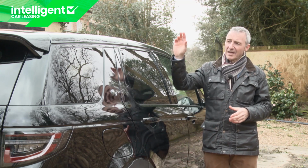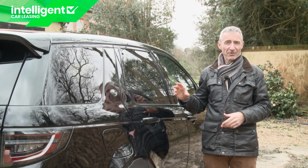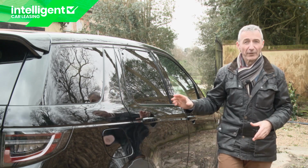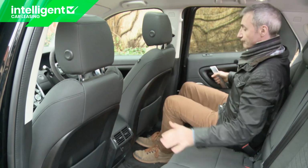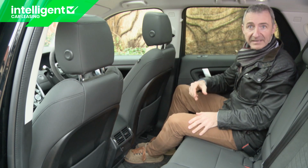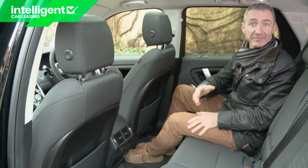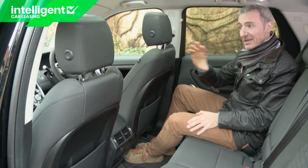Now, we'll get to the rearmost pews in just a minute, but first let's try the second row bench that you'll be using far more often. Comfort here is much enhanced by the way that this second row's so-called stadium seating is slightly raised by 50mm, giving occupants a better view out.